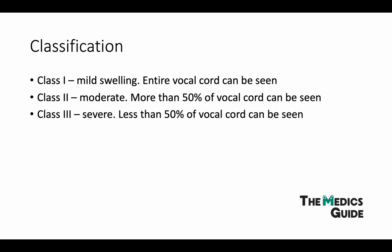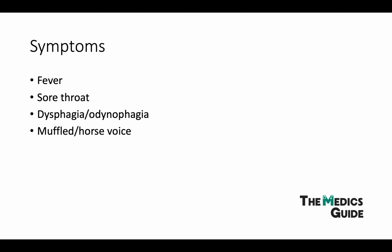There are some symptoms that can be present with this condition. It usually begins with a fever and a sore throat. And as the inflammation progresses, it can lead to dysphagia, which is difficult swallowing, and odynophagia, which is painful swallowing. They may also have a muffled or hoarse voice, and drooling and stridor, which are quite severe signs.